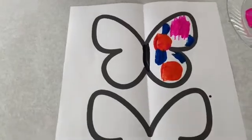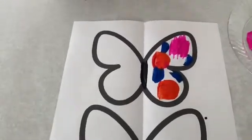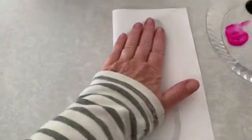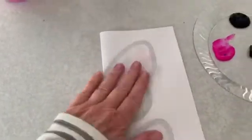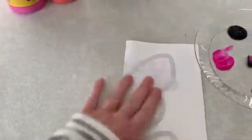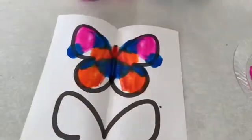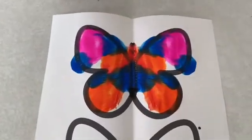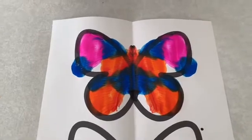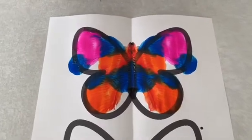Okay, then when I have enough paint on there, how I like it, then I'm going to take my paper, fold it back in half, smash it and rub it together, just like that. And then when I'm ready to open it up, I will open it up, and you can see the image is created on both sides of the paper. Isn't that just so fun?